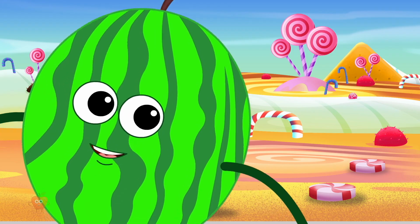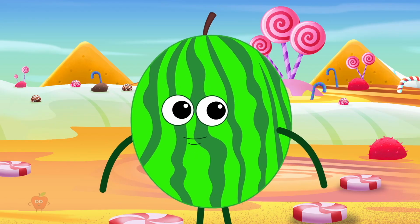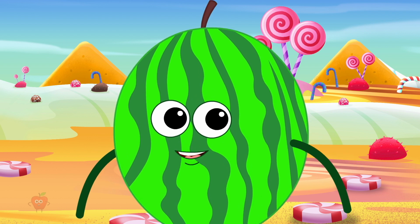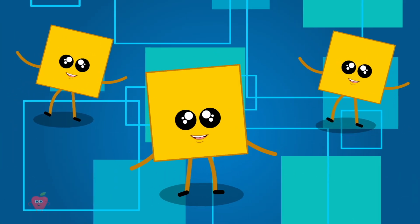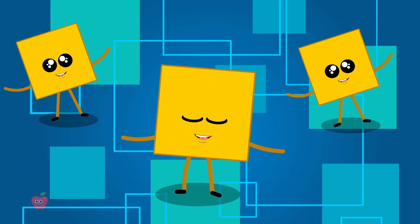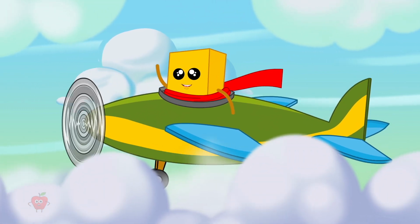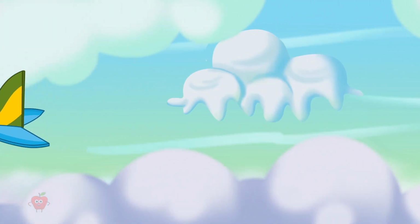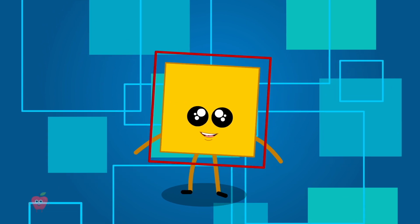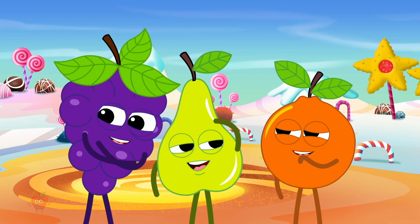For the shapes game? Yes! Okay, here we go! What shape is this? Can you say the name of this shape? What shape is this? It has four sides. It's a square!